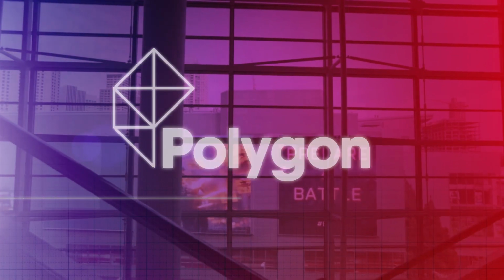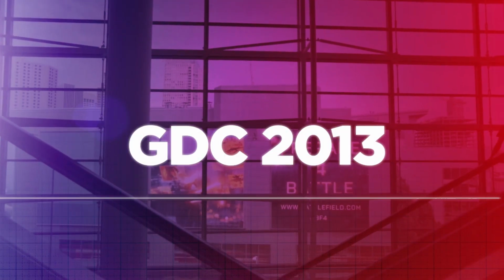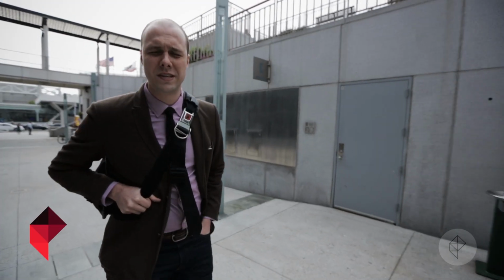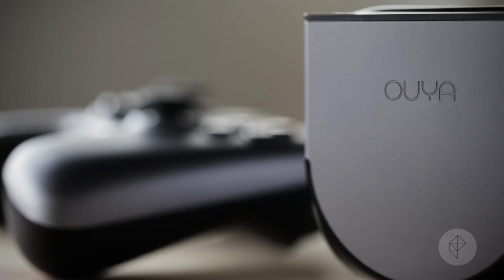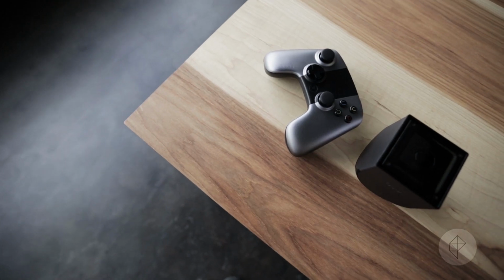Last July, OUYA launched a Kickstarter that broke Kickstarter records. It was a game console that ran on mobile hardware using the Android operating system. They're shipping the device to early Kickstarter backers later this month, and they brought the hardware with them to GDC. We're heading there now to get our first hands-on on the device.